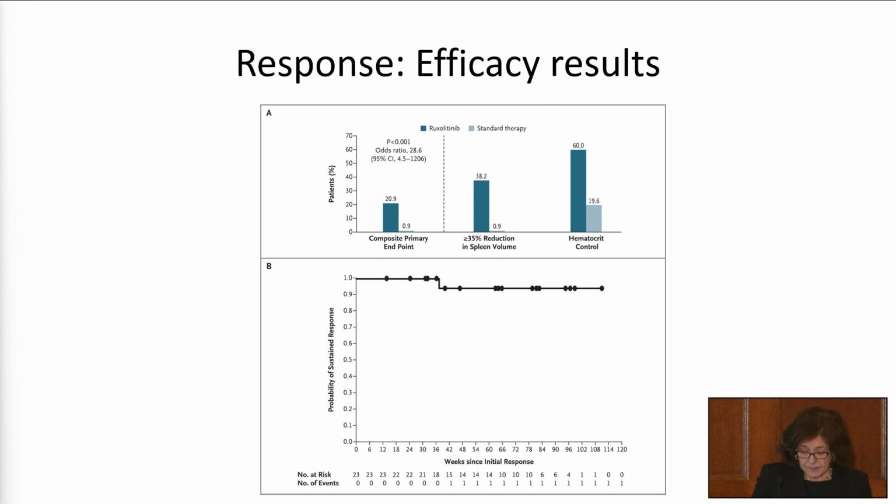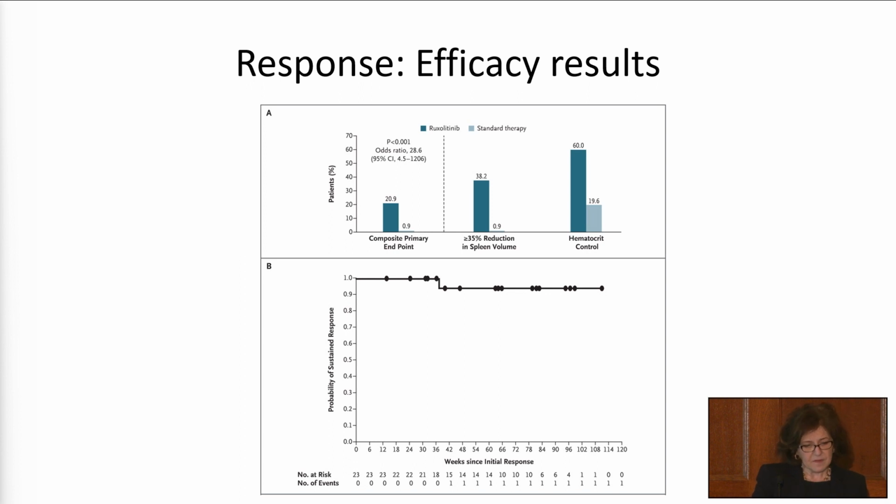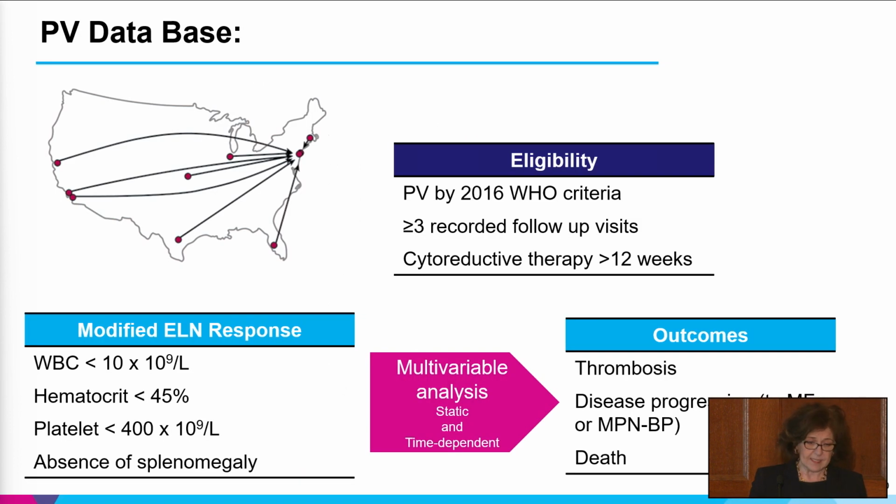Okay, and then there's also ruxolitinib. You've heard about this, and it's another drug that's approved for patients who have not responded adequately to Hydrea. And the initial studies from the RESPONSE trial demonstrated that you can have 60% of the patients that would be phlebotomy-free. A subset will also result in a reduction in their spleen volume, which is nice.